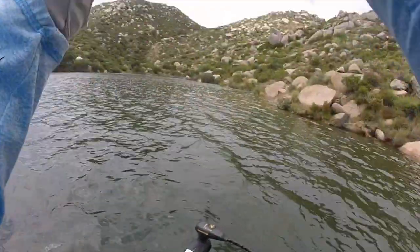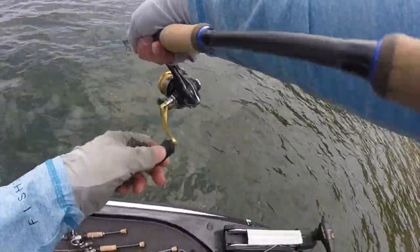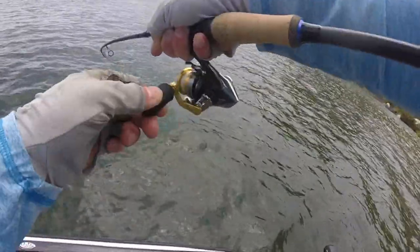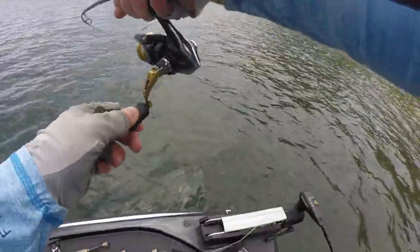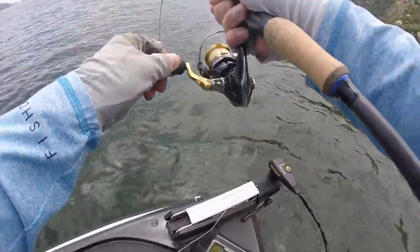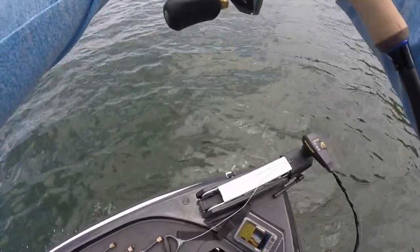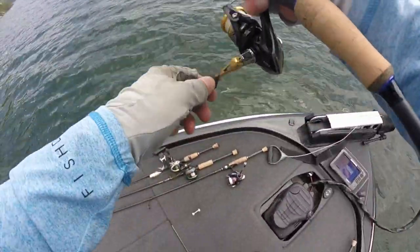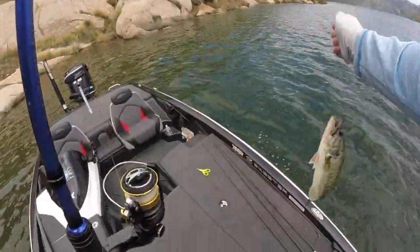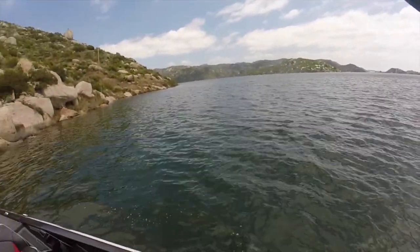Oh, I'm bit. This one feels like a better one. Maybe this will be our good one. This one smoked it though. Stay on there. Nope, but he crushed it, that's for sure.